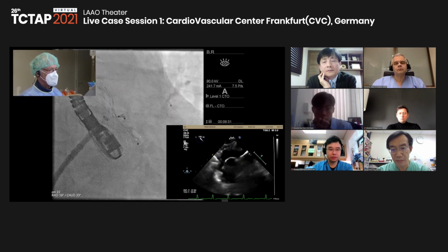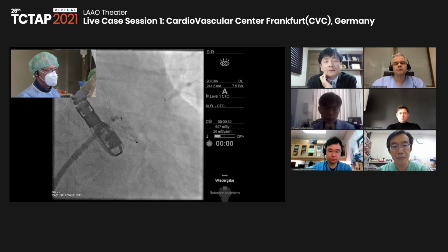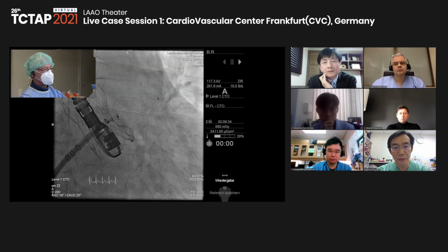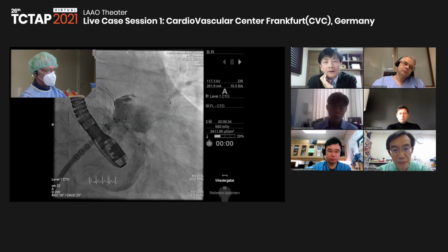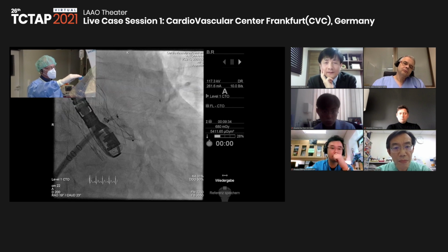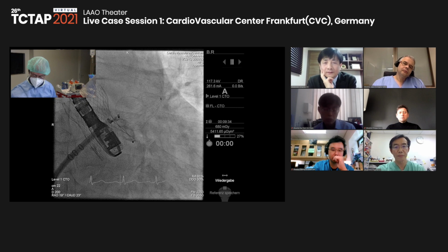Okay. I'm still not covering the inferior lobe. A little bit more proximal landing would be better. Yeah, it's still too deep. You see that at the roof of the appendage, the diameter is also larger. So if I pull more, I probably will not be able to close this completely. But let's measure here.